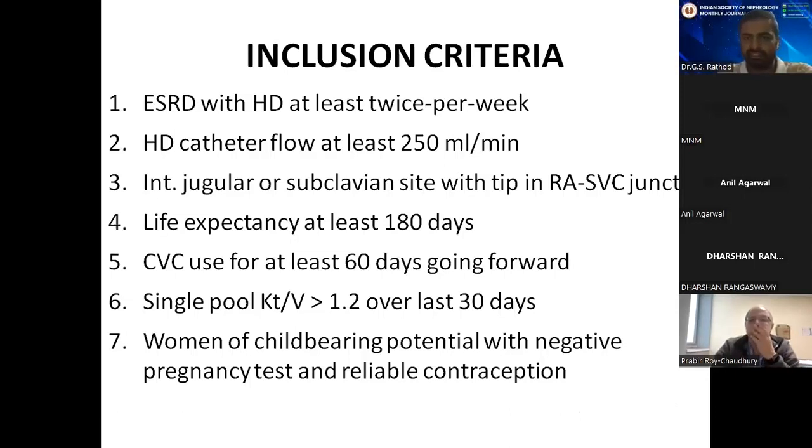The inclusion criteria were patients of ESRD on hemodialysis at least 2 per week, the catheter flow at least 250 ml per minute, the internal jugular or subclavian site with tip in the RA SVC junction, the life expectancy of the patient at least 180 days, the CVC use for at least 60 days going forward, the single pool Kt/V more than 1.2 over the last 30 days, and women of childbearing potential with negative pregnancy test and a reliable contraception.